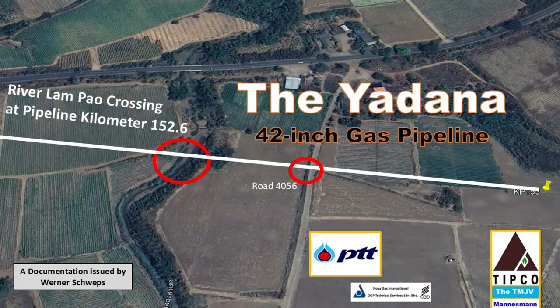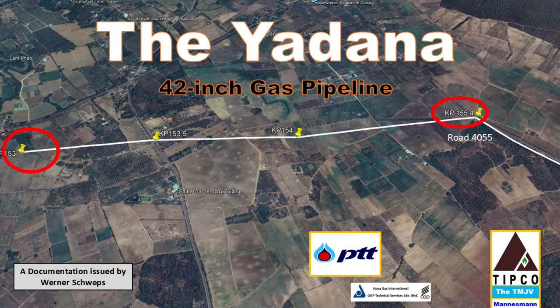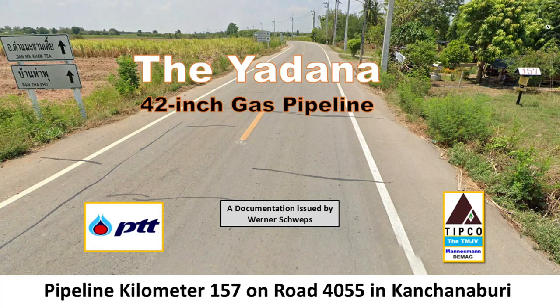It crosses the small river Lam Pau after 600 meters. Shortly afterward, the pipeline crosses Road 4056 and continues through the agricultural fields until it reaches Road 4055 at pipeline kilometer 155.4. From this point, the pipeline heads south along Road 4055, in the road corridor in which power posts are erected, as also visible here close to pipeline kilometer sign 157, and they continue along the road.